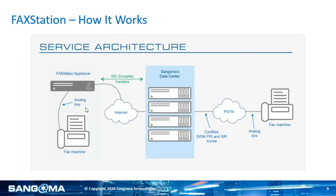And with our architecture, I'm going to start with, if you guys can just imagine this left half here, this FAXStation appliance, the fax machine, that's not even there. So if you want to use our service, you can just go to our website, log in directly to our data center, and you can send and receive faxes right through that website.